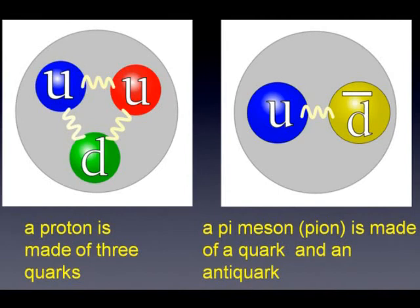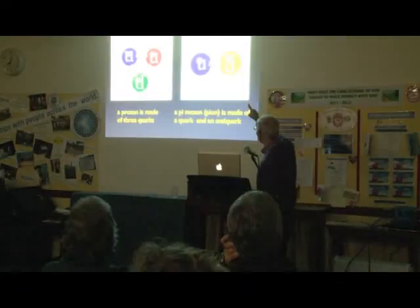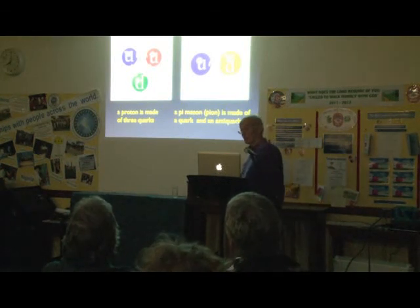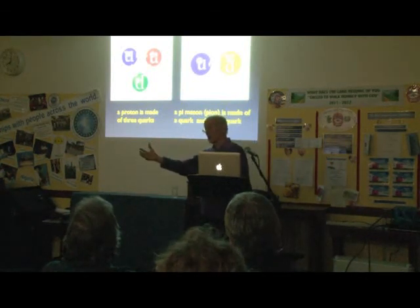So there's a proton. A pi meson, which is often seen in cosmic rays, that's only got two quarks, or more precisely, it's got an up quark and a down anti-quark. That is coloured, but it's coloured the opposite of blue. I haven't said much about antiparticles. An electron has an antiparticle called a positron.